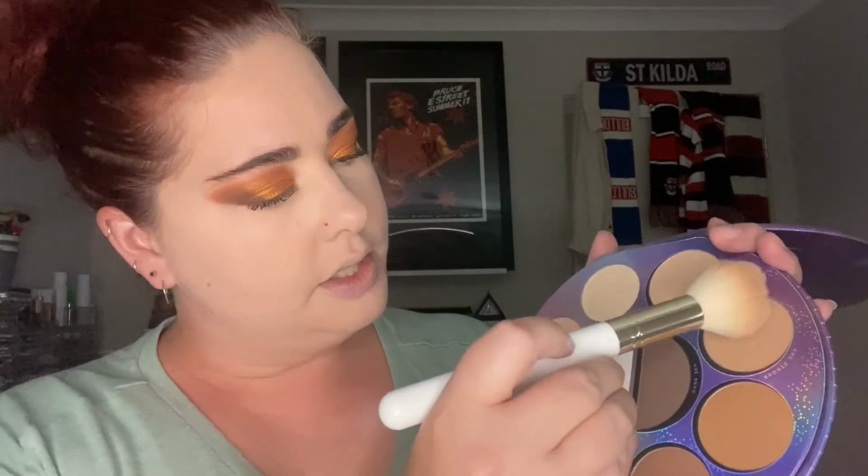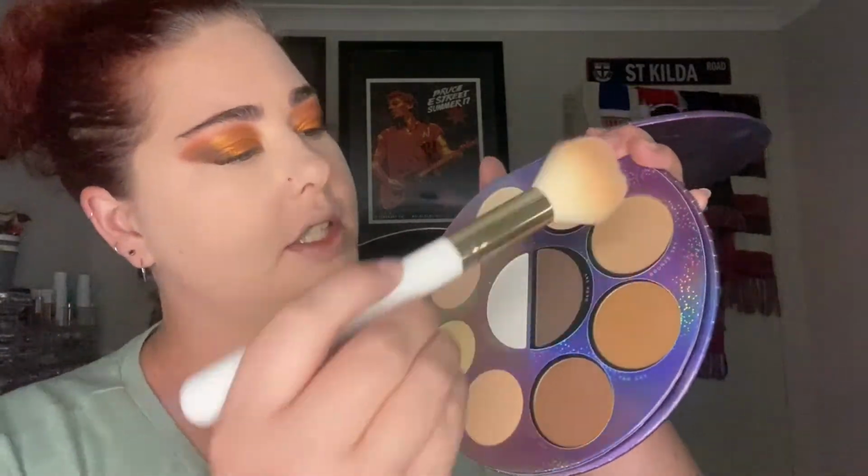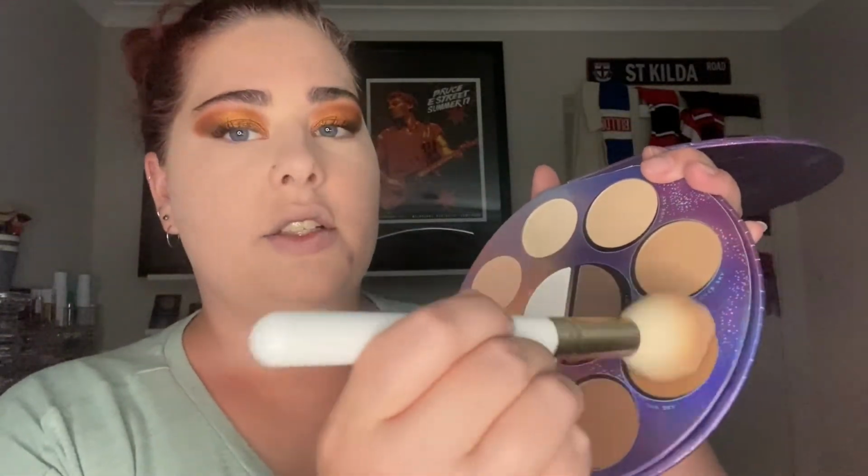I typically go in with Bronze Sky and Tan Sky just here, so I try and mix both of those, and then go up along my cheeks to give us that flush of colour. Alright, now that we are nice and bronzed, it's a bit red down there, but that's okay, it's hot.